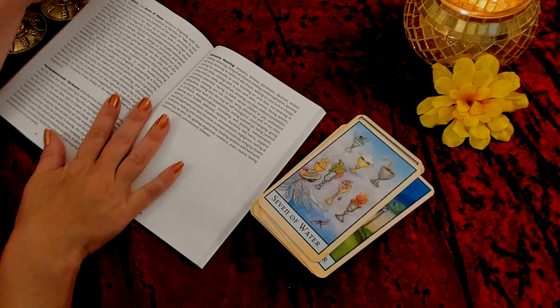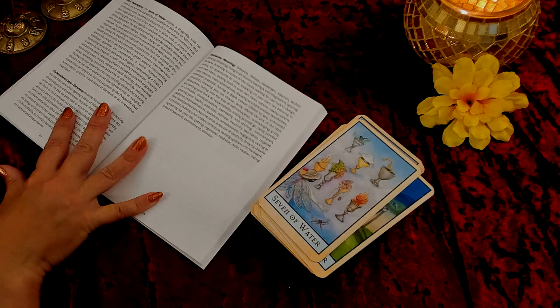Oh my gosh, so for the minors, there's actually more writing than there was for the majors. I was really surprised about that.